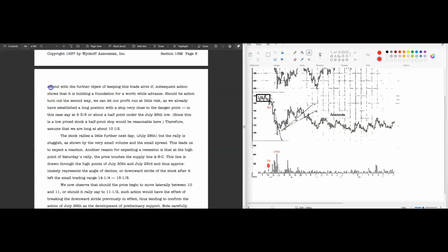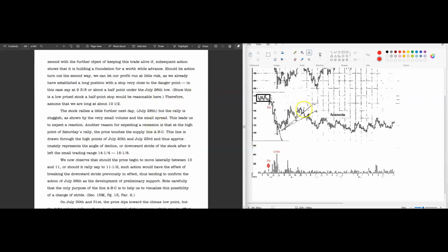Second, the further objective of keeping this trade alive if subsequent action shows the building of a foundation for a worthwhile advance. Should its action turn out the second way, we can let our profits run a little, as we already have established a long position with a stop. So a couple of things can happen. It can just bounce halfway back, or it can make a base, and that base can project a nice target.